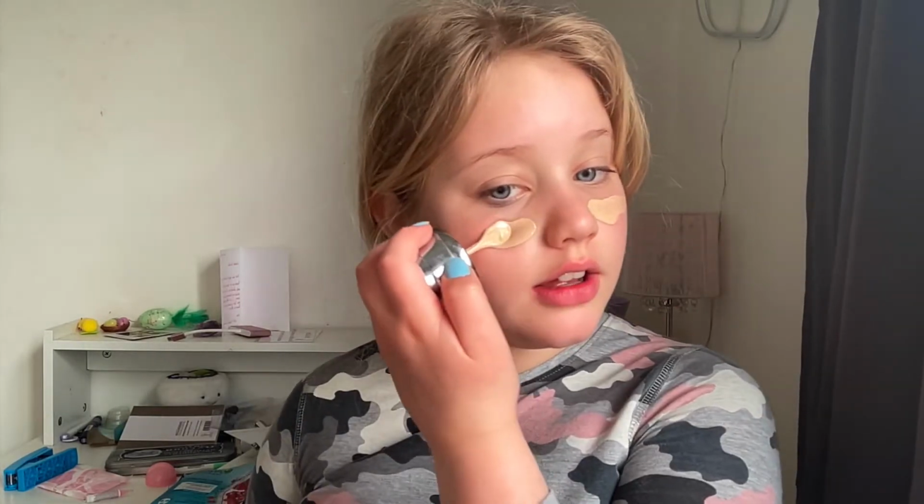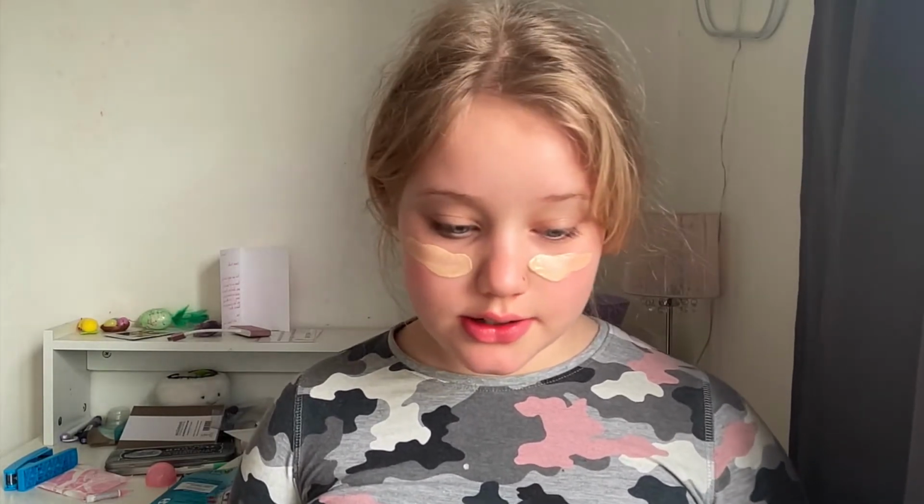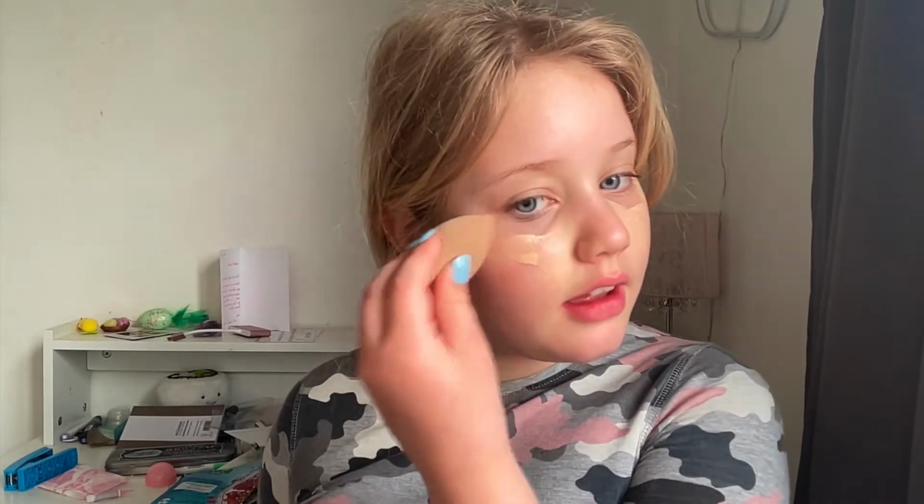I'm going to be applying it. This stuff is pretty strong and it's really good for coverage. So yeah. Also, I like to spread this about with the beauty blender. Up here. Up there. Down there. Up there. And I always let that sit. I don't know if you do, but I always let that sit while I do the rest of my makeup.